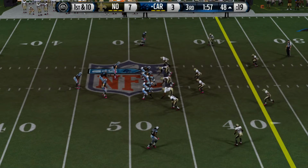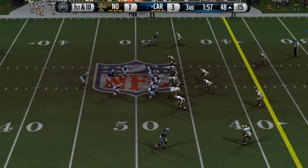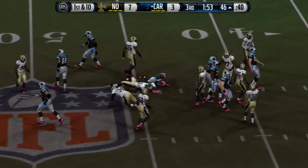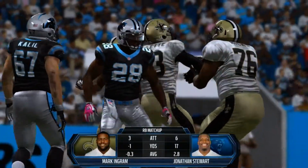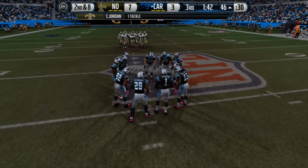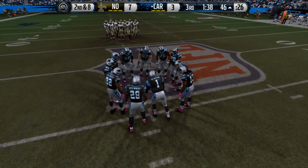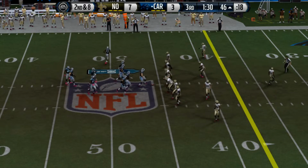Newton's setting up now in the pistol. Now first and 10. Stewart's handed the football. Jordan that time in on the tackle. Close game right now, partner, and you look at the matchup at running back, and neither one of them has really been all that effective. No, Jim, they have not been. I'll say this to the running backs, to the coaches, to the offensive line, everybody. Stay patient, stay with the run game, and I think it will work.